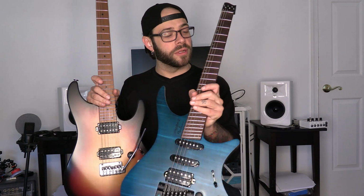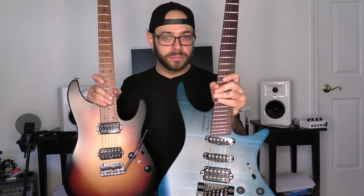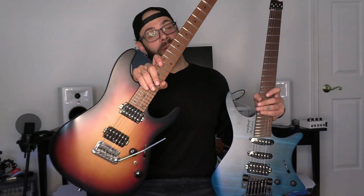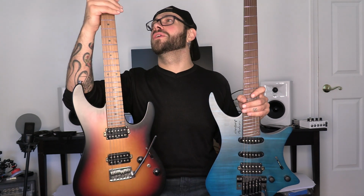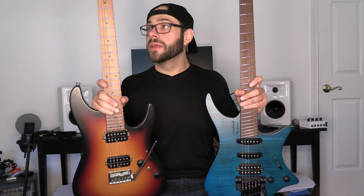Strandberg's looks incredible and it's dark and it's beautiful, but no smell. Yeah, no smell. Just smells like my hands. And the Ibanez, ugh, it smells roasted. I don't know if that's the oil finish that they rub on it or what, but it smells wonderful. I don't think that really matters, but I really felt the need to talk about it.